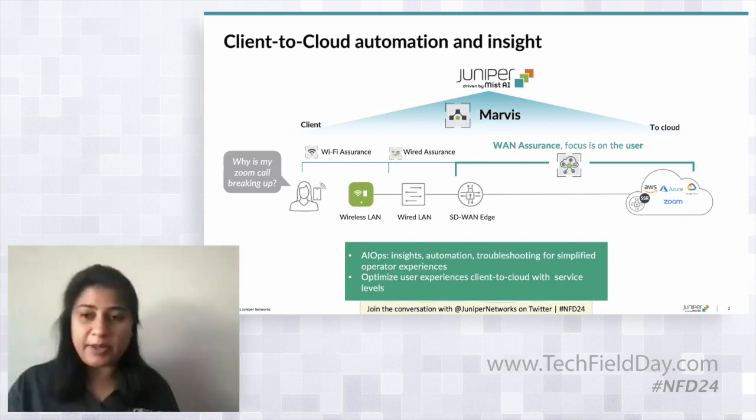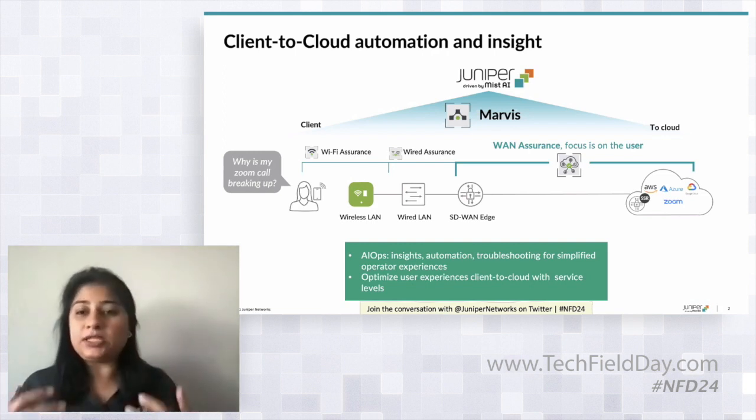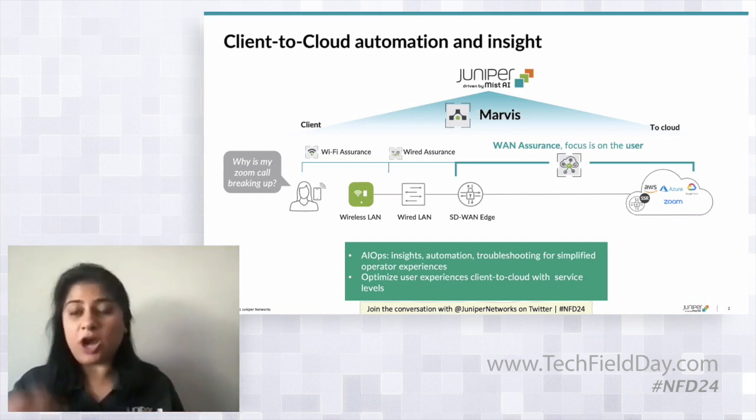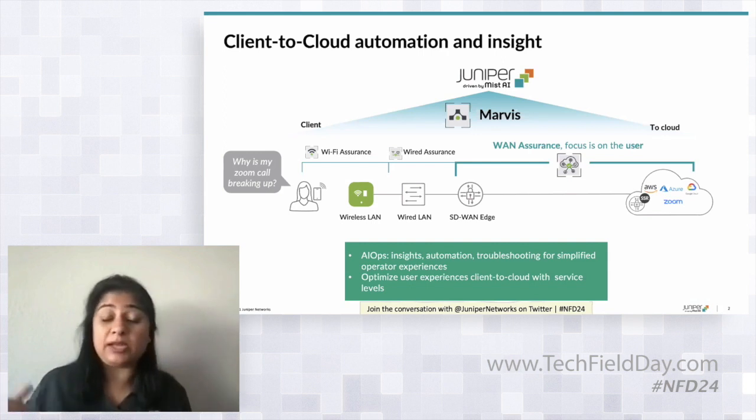And if it's not the best, that's when the real fun starts, because that's why we want to tell you what is causing that optimal experience to not be optimal. Is it a Wi-Fi problem, a wired problem, a WAN problem, a gateway problem, or something upstream? It could be the application itself, especially when you have your internal applications, or even in some cases SaaS apps, which may be having latency issues.